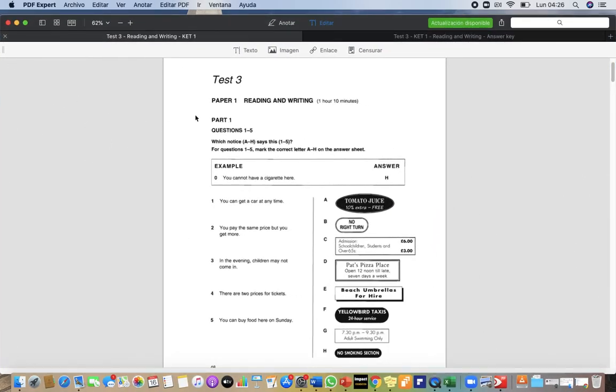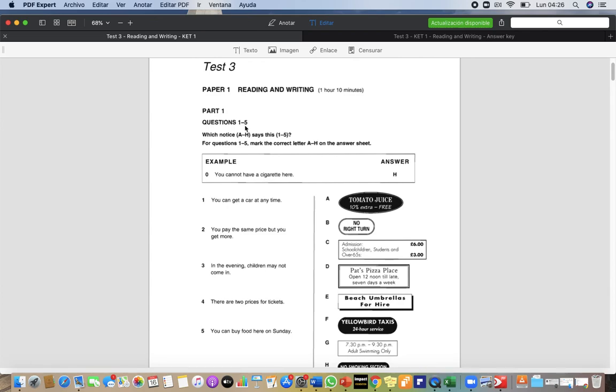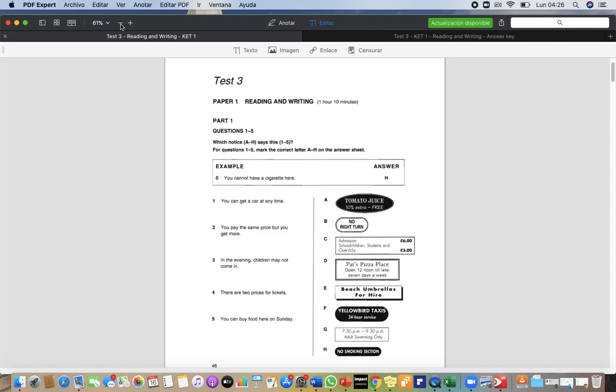Test 3, paper 1, reading and writing, part 1. Let me make this bigger. Questions 1 to 5. Which notice, A to H, says this, 1 to 5? Example, you cannot have a cigarette here. The answer is letter H. No smoking section. Then, number 1, you can get a car at any time.